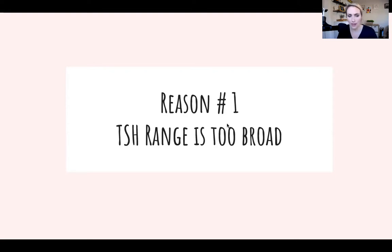Now, the problem with this range is it is set by unhealthy people. So what they did is they had people with thyroid disease come in and get their labs drawn. And then after they had hundreds of thousands of cases, they took the average numbers of these people and they said, okay, this is normal. So the TSH gets a lot of criticism because the numbers were set by unhealthy people. What we know now is people with optimal functioning thyroids, their TSH is around 1 to 1.5. So I like to see TSH below 1.